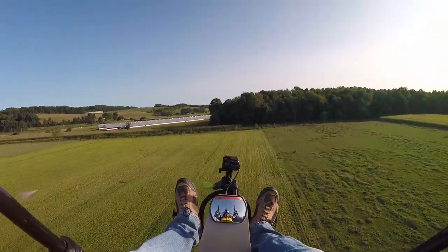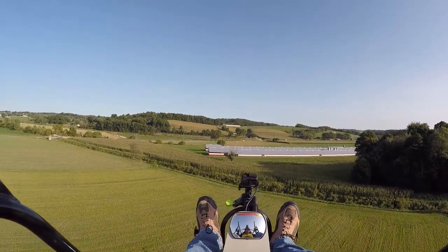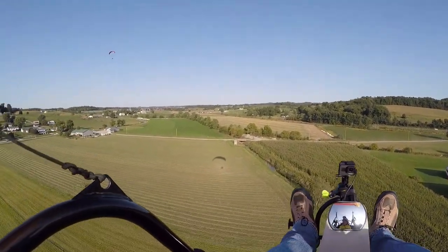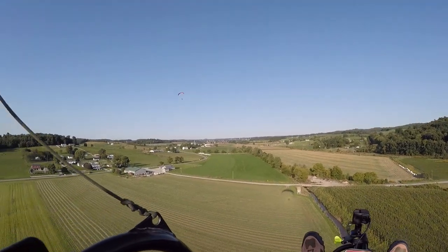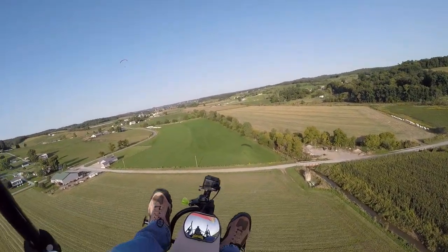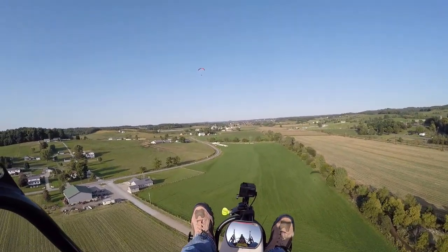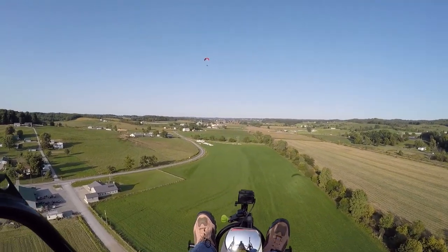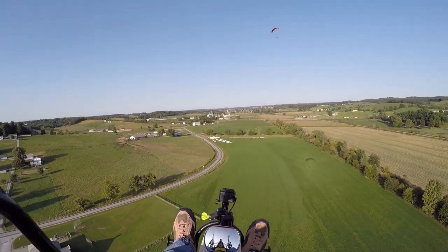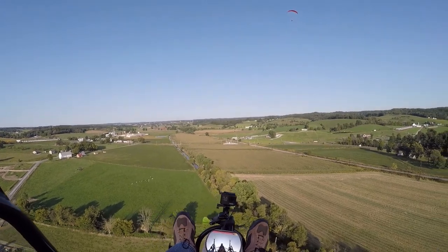Okay, we're up. Got a little wind from the left. We're out here in Amish country, out in Sugar Creek. A little bouncy out here right now. A lot of bouncy right now, actually. That was a really rough field out there.